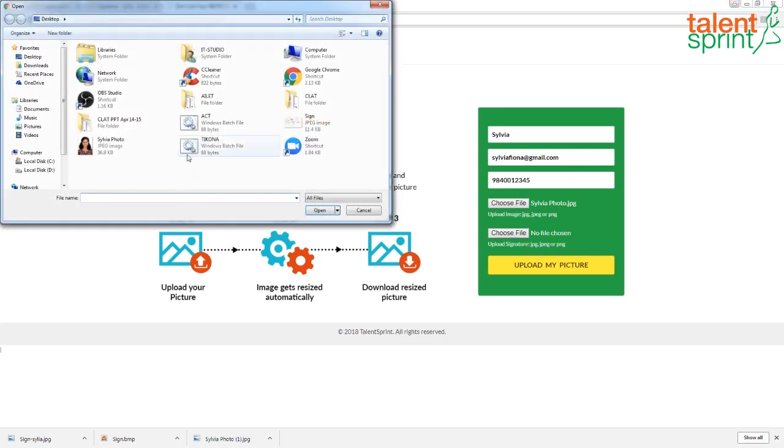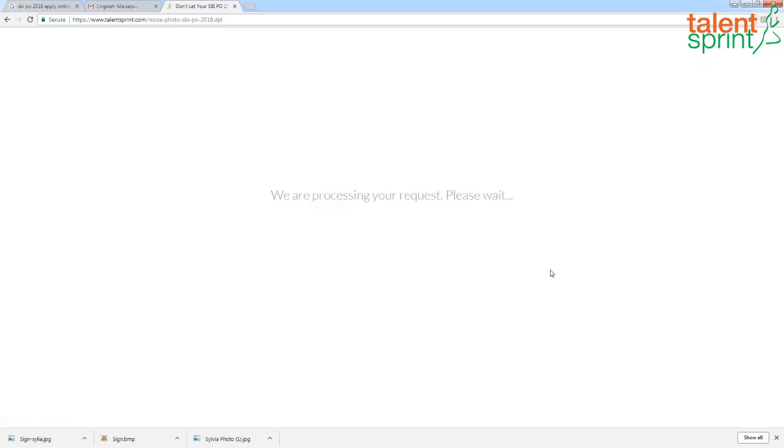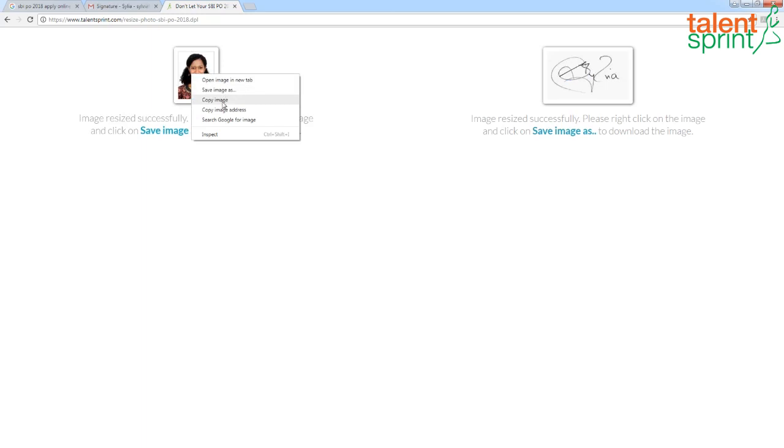And then you can choose your signature, and then all you need to do is click on upload my picture. So make sure that irrespective of whatever size it is, right, it will resize according to the required fit. And then you click on upload my picture, and then it says we are processing your request. So it says image resized successfully. Please right click on the image and click on save image as to download the image. So all you need to do is right click, and you can save the image on your desktop or wherever it's convenient for you to help you with your completing your online application.